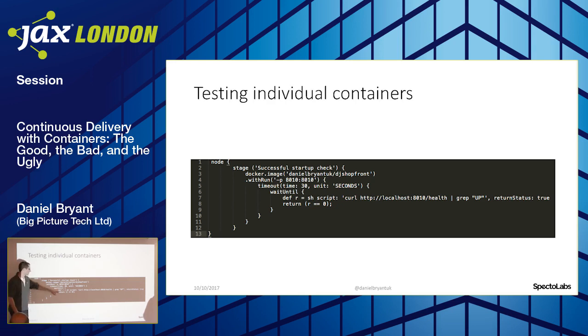And I'm just doing this one, excuse the bad syntax, but it's the way it kind of works in the Groovy script here. I'm saying 30-second timeout, wait until this script returns true, and all I'm doing is curling and grepping for up on the health check endpoint. This isn't probably the best way to do it, but it's an idea of how you can test, using things like the CloudBees plugin.